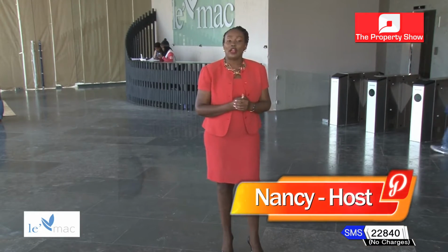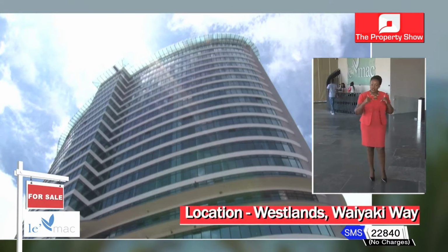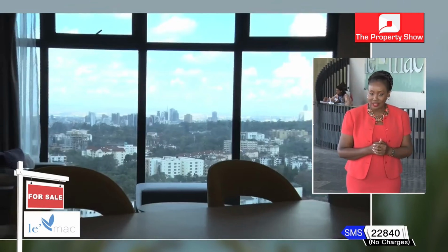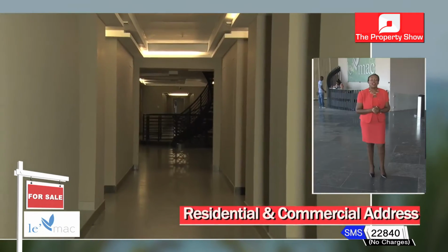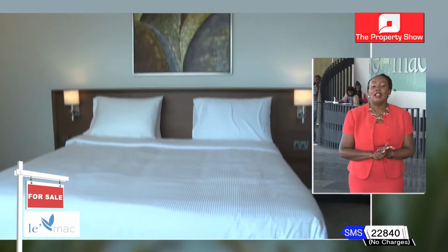Nairobi is the commercial hub for the East African region, hosting the biggest multinationals and non-profit organization headquarters. This comes with demand for dynamic and visionary projects. Today, we highlight an iconic commercial and residential address, strategically located at the heart of Westlands, a stone's throw away from the CBD, Lemak.